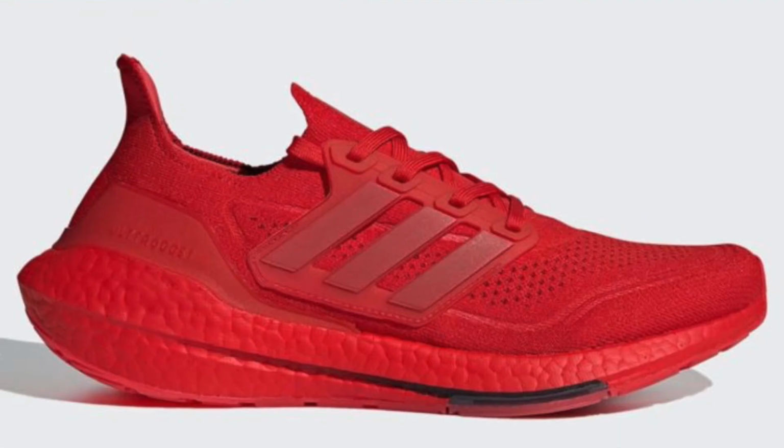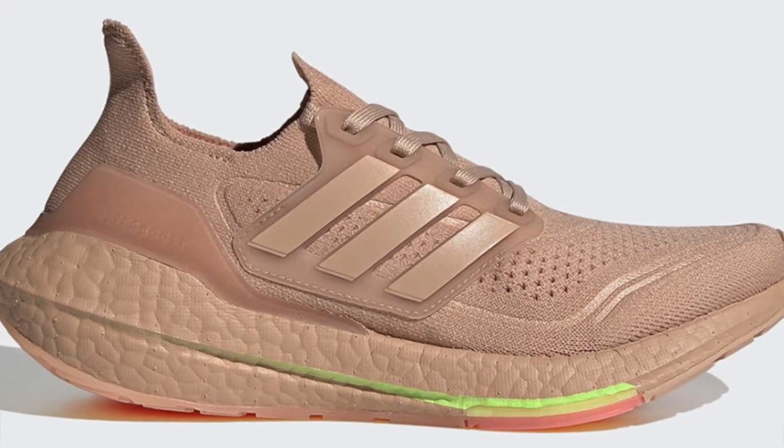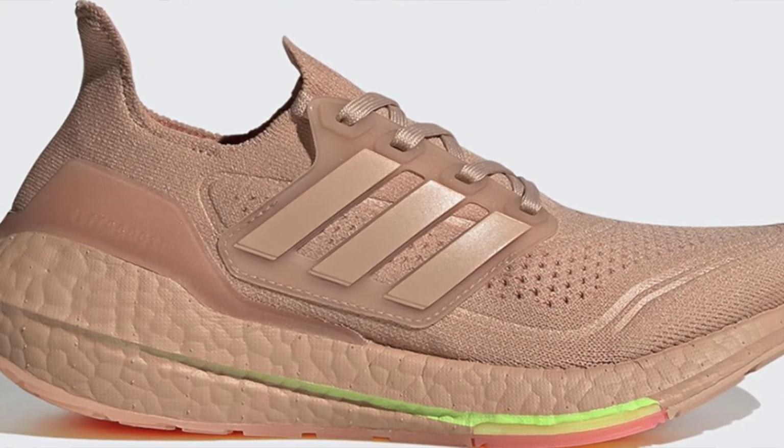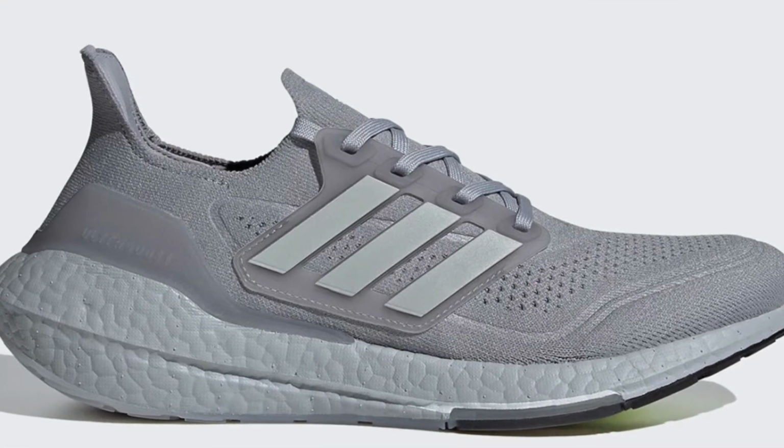So getting into today, February 4th, Adidas released 4 Ultra Boost 21s. They released an all red one. They released a solar yellow one, which is white, black, and yellow with a little bit of pink. They released an ash pearl one, which kind of has a dark coral theme to it. It looks kind of feminine. You got halo silver. That's the 4th one. Those are all passes.